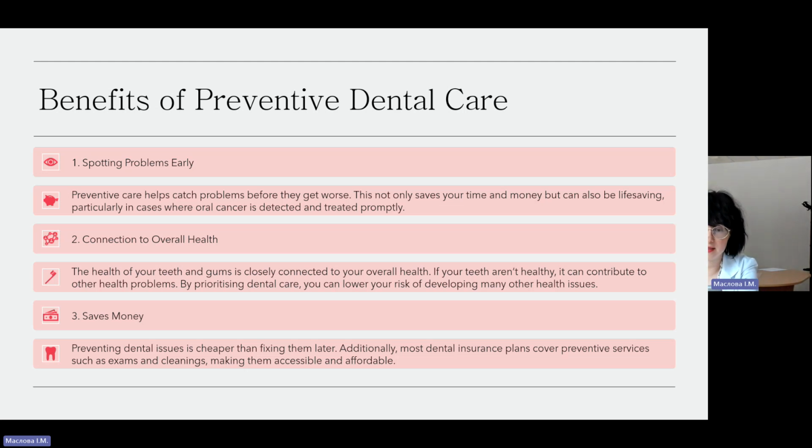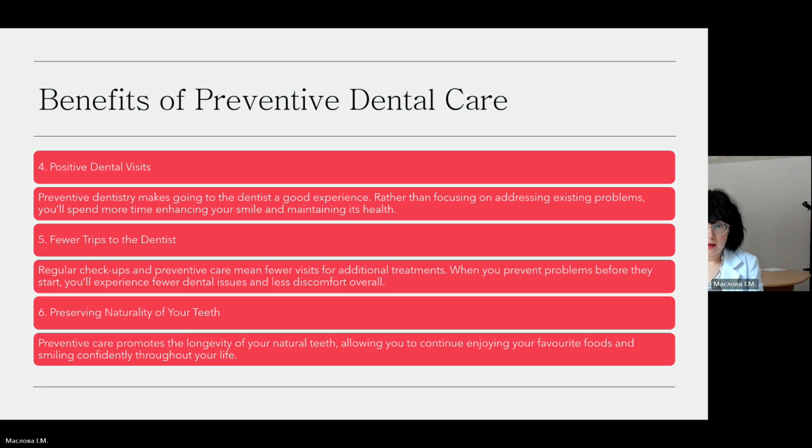Enhanced aesthetics. In addition to maintaining oral health, preventive dentistry can also enhance the appearance of your smile. When your teeth are healthy, the smile exudes confidence and radiance, contributing to overall well-being and self-love.